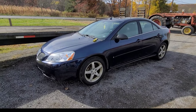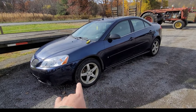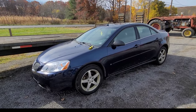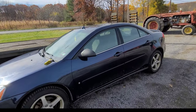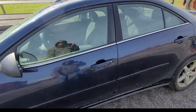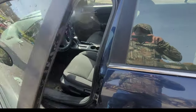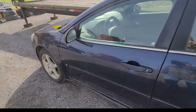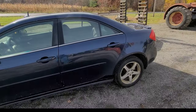95. Oh, the Pontiac G6, selling with reserve. Now, my son had one of these, and my daughter borrowed it, she wrecked it. And she sure did. She wrecked it. Out on I-90. Oh, yeah. Looks the same. Pontiac. I won't tell you what it stands for.